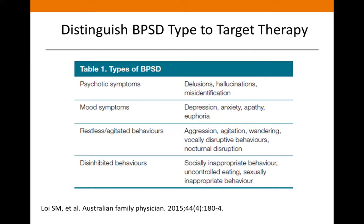What's really important is for us to distinguish the different types of BPSD, because that's going to help us to target our therapy. Specifically talking about pharmacologic management, a lot of these are not going to be affected by the medications that we use. So you have to really be aware of what is happening. There are the psychotic symptoms, which I think are probably the ones that we are most commonly called about and most commonly asked to prescribe medications for.